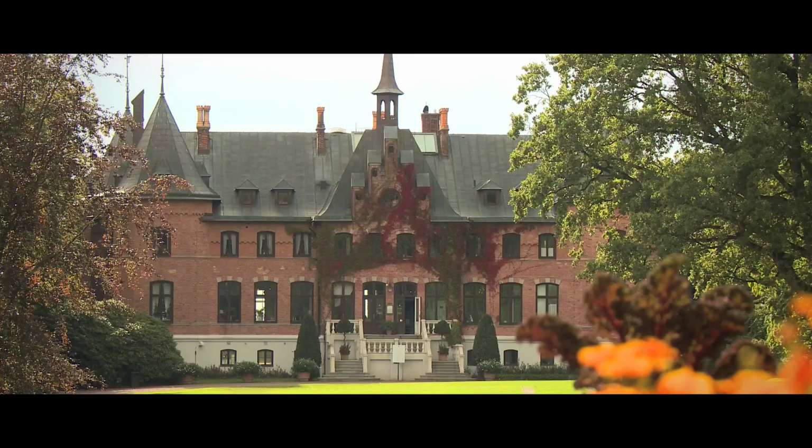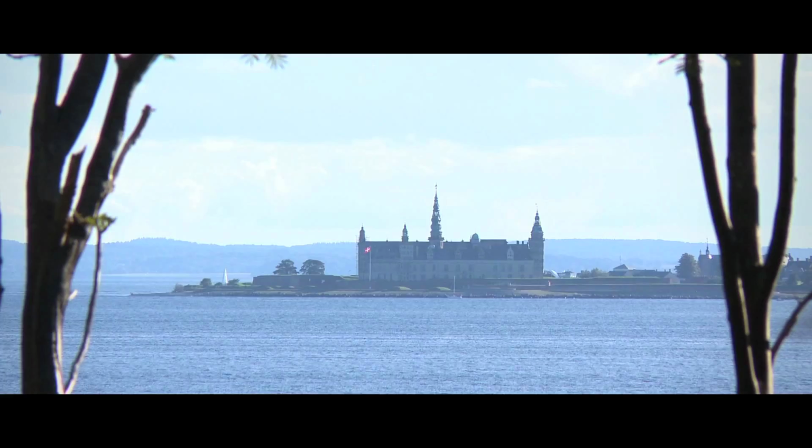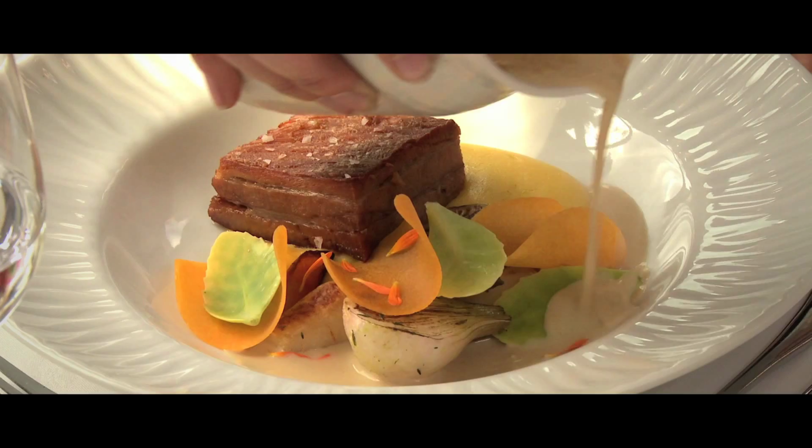In 1864, Sweden's Crown Prince Oscar purchased land here to build a summer castle for his wife Sophie. Sofiero looks across to Hamlet's castle in Denmark. So now we're in the King's former dining room, and this is an award-winning restaurant. In fact, it's won many awards. And we're about to enjoy some food produced with local ingredients from the Northwest Skåne region.